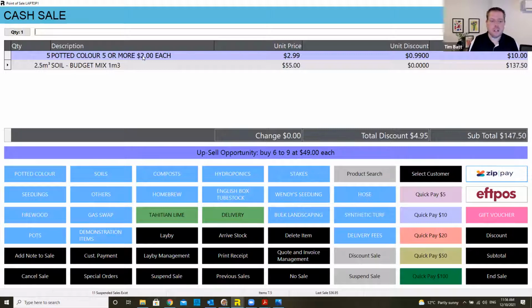So if this customer said, hey, I've just got to go and get my wallet out of the car or anything, I can simply hit my suspend sale. That'll put it in the background, and then I can bring that sale back up on any machine.